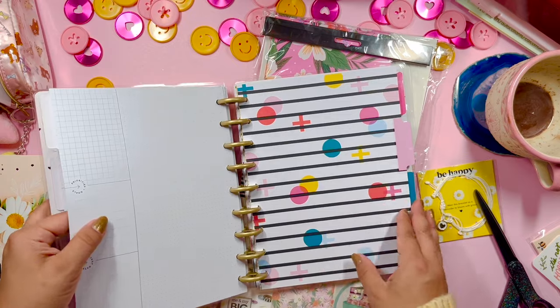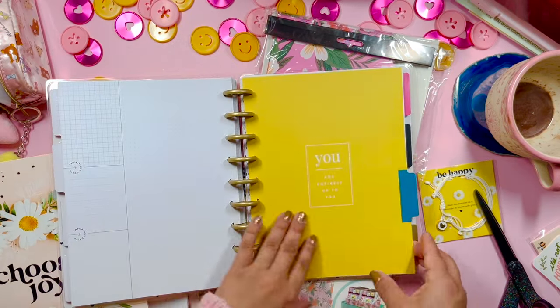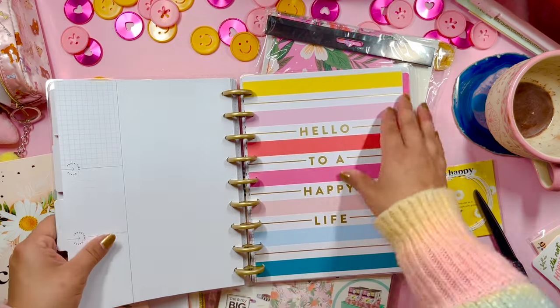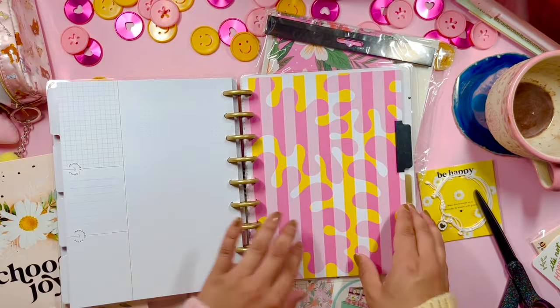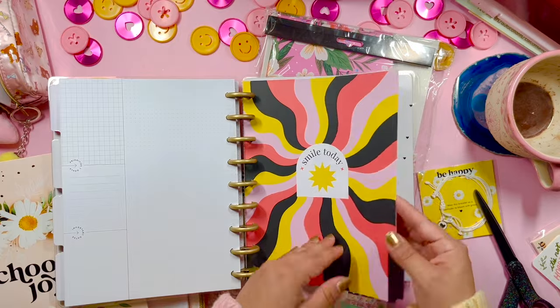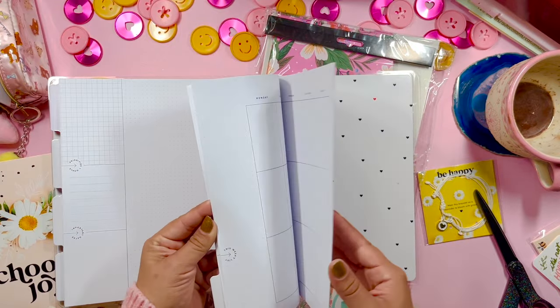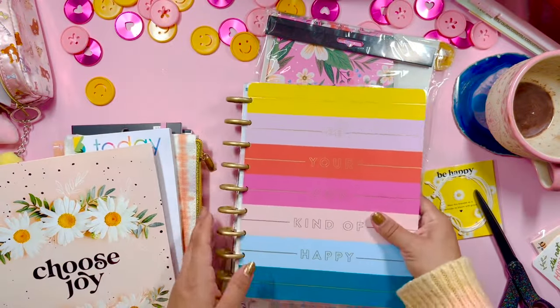And yeah, some of these dividers are really pretty. I like this one a lot. This one's cute. This one's a little too simple for me. I like this one. I don't like this one as much. This one's cute. This one's cute. And then this one's super cute as well. And it's undated, so that's perfect because I can use this whenever I want to.